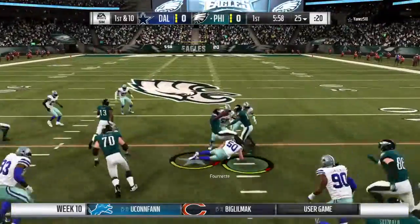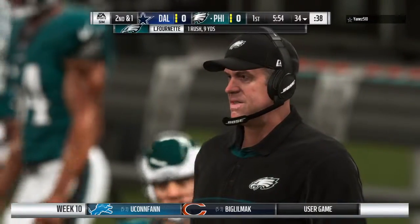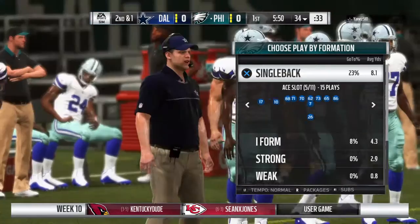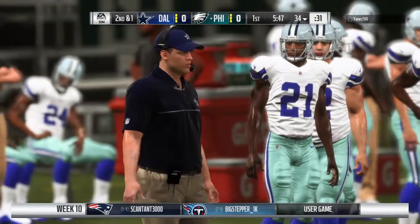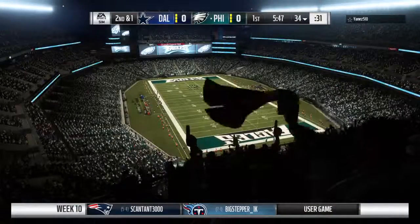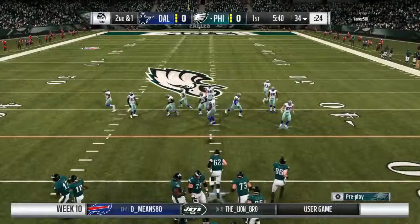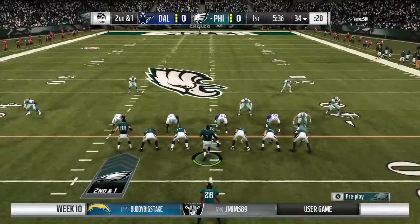Here's Leonard Fournette, 1,000-yard rusher from a year ago. And he'll take this up near the 35, maybe the 34. 9 yards is the pickup there, and they'll have a 2nd and 1. Maybe a good spot to take a shot. Here's 2nd and a yard from the 34.